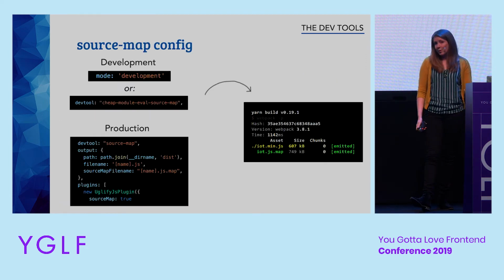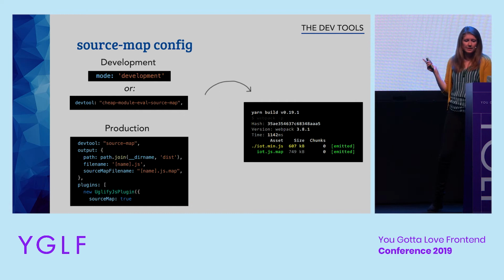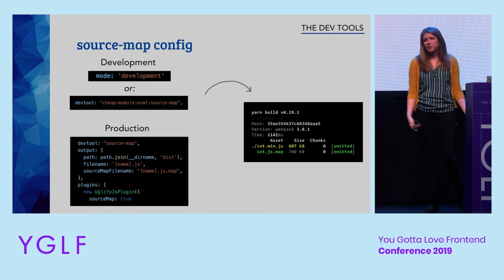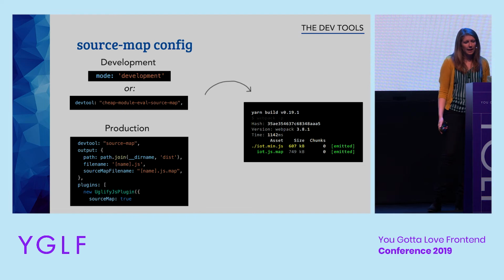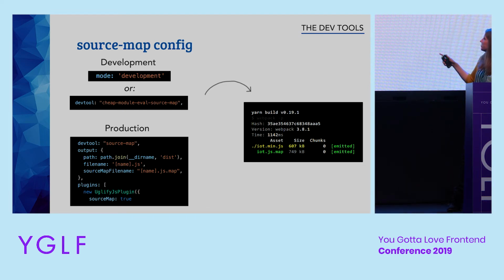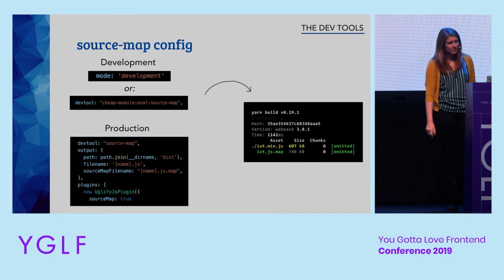So depending on your build process, it can be pretty straightforward to set up. Here's the config for Webpack, and at the top is a way to tell Webpack to use its standard development configuration, which includes source maps by default. If you want more control, you can define it separately. So I've chosen here cheap-module-eval because I like the balance between speed and support, but your choice will depend on your use case.